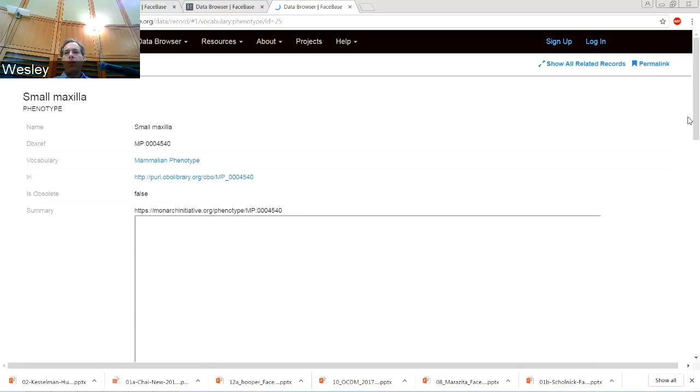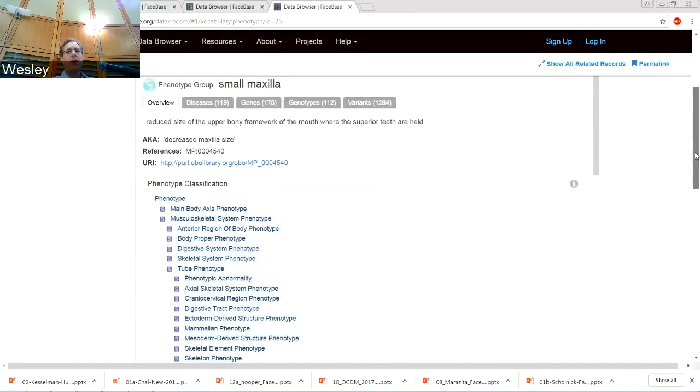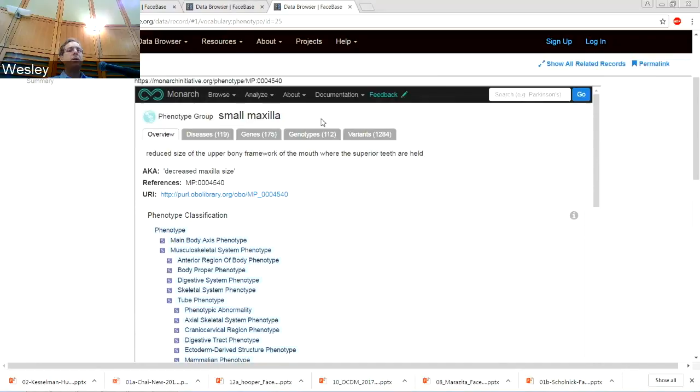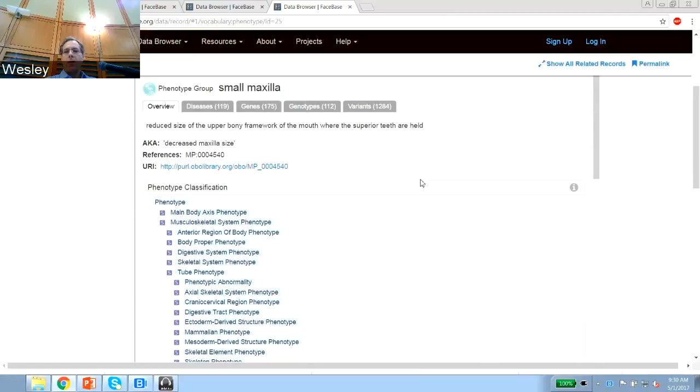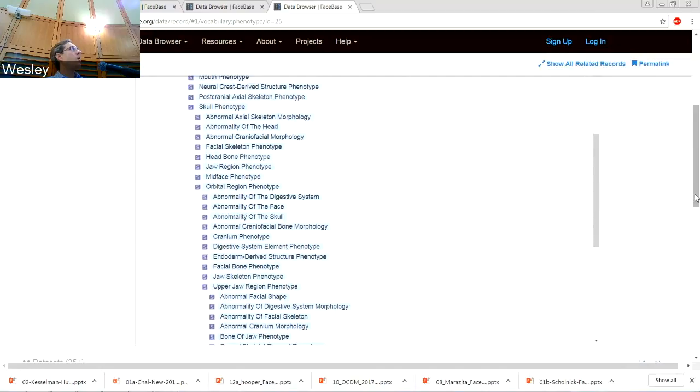And as Carl mentioned, we've done our initial integration here with the Monarch Initiative. They have very nice curated resources on a particular phenotype here. So we can see their record for this particular mammalian phenotype term. This is an MP term for small maxilla. We can see where it rests within the context of other MP terms. If we wanted to see narrower or broader terms, we can do that here.